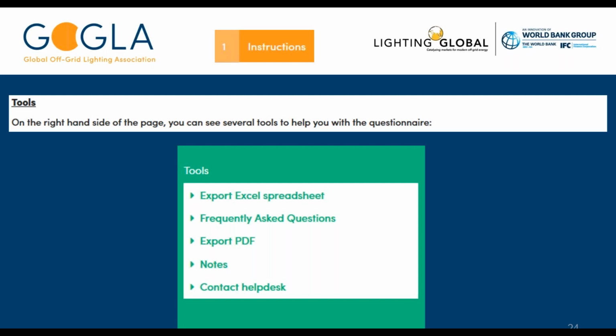If you filled in the questionnaire and you want to have a PDF record, you can. That's available to you. In Notes, you can write notes to your colleagues as you're filling it in. And then Contact Help Desk is where you can write questions that come to us, to Eveline, who's sitting right here next to me, and then we'll see who can best help you, if it's a technical issue or if it's a content issue. But we do suggest that you look at the frequently asked questions first, just because sometimes your answer will already be there.